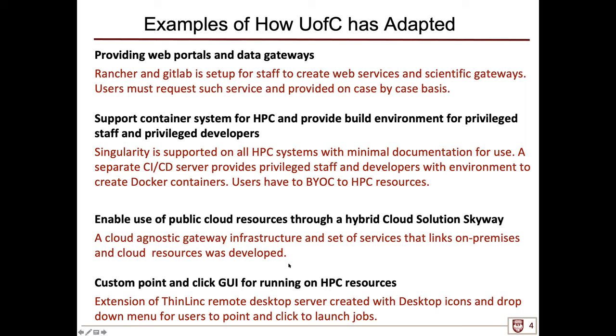There's also been the enabling of use of public cloud resources, and that's been done through a hybrid cloud solution called Skyway. It's a cloud agnostic gateway infrastructure and software package that provides services that essentially link the on-premise and cloud resources.